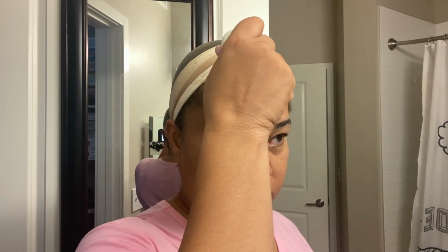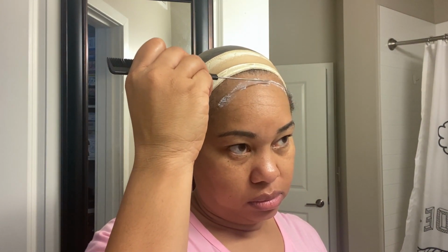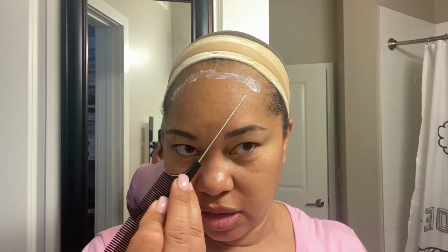And this is my ghost bond glue. Because I know the wig isn't going to cover this part of my edges, I'm not going to put ghost bond glue on this part. I'm just going to put it right around here, the front of my hairline, and then I'll figure out the rest for the sides and the ear tabs. And you need to wait until this is dried clear.